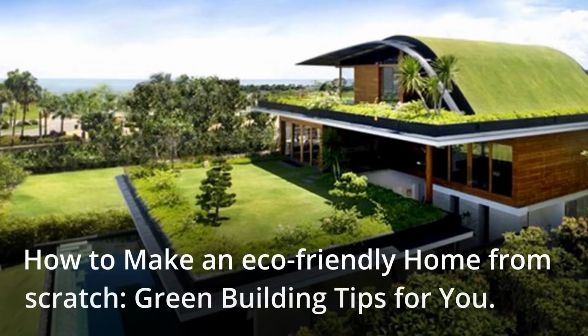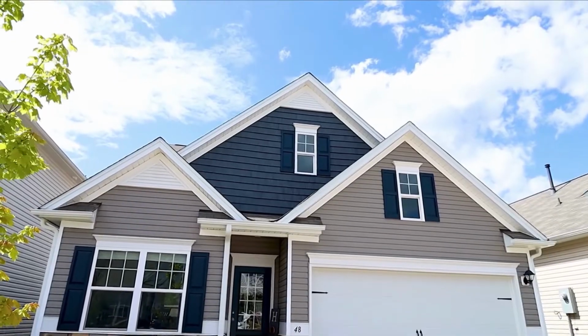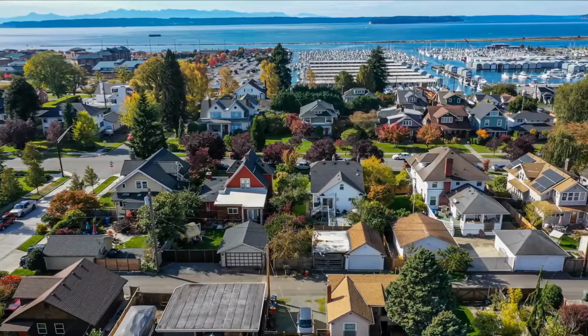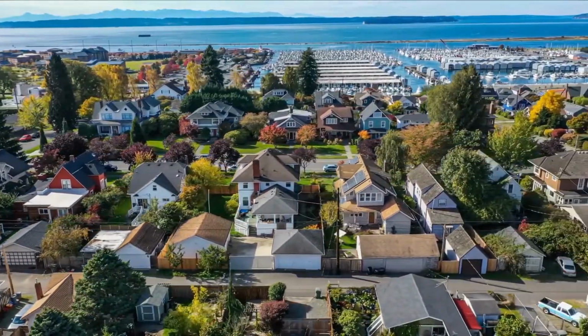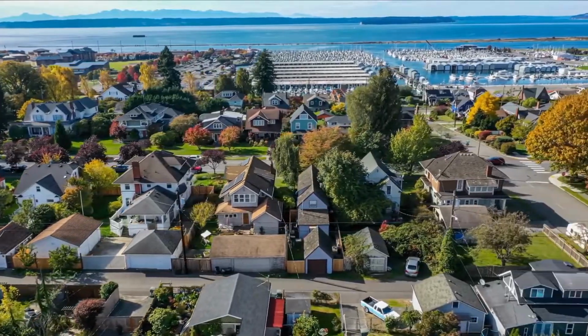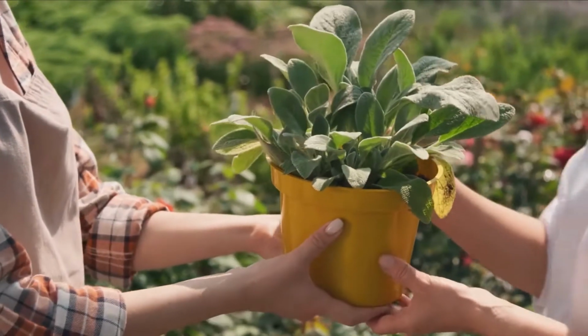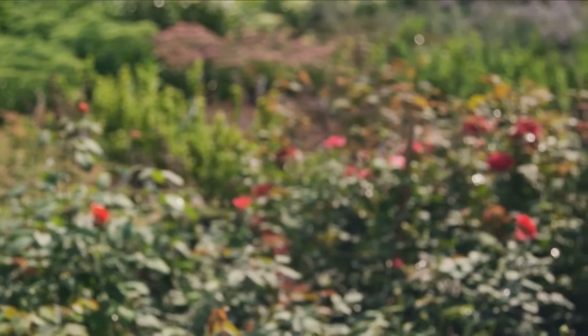How to make an eco-friendly home from scratch, green building tips for you. The steps to creating a green home. For your home, there are a few different steps you need to follow in order to create a carbon credit for your home. Here's a breakdown. 1. Choose the right building type. When creating a carbon credit, you want to choose a building that can save on your energy bill.